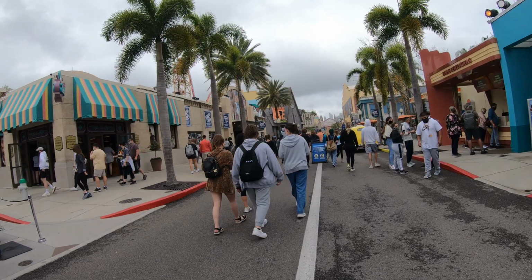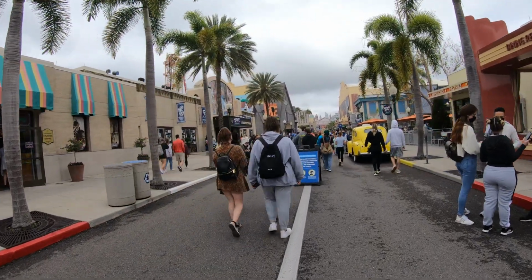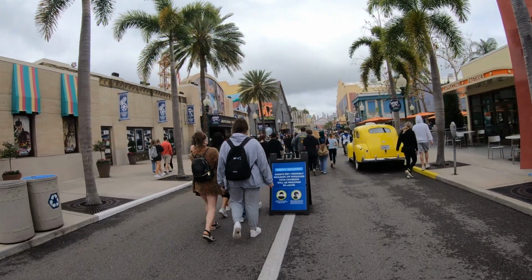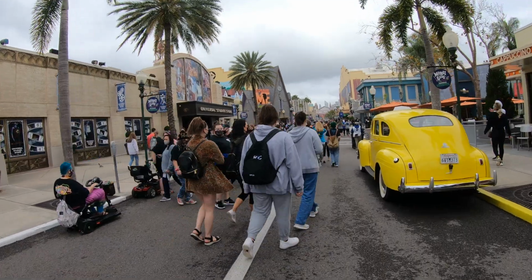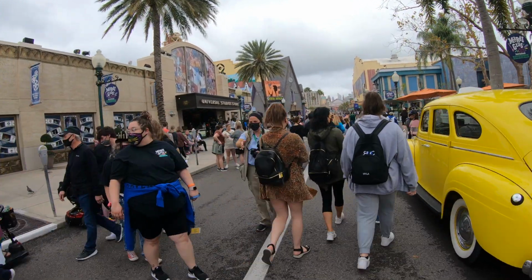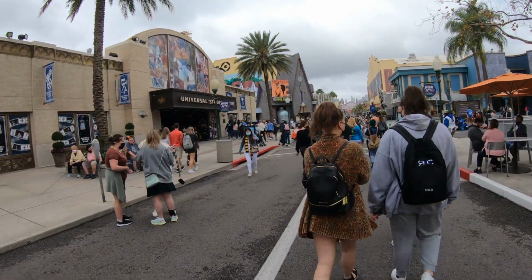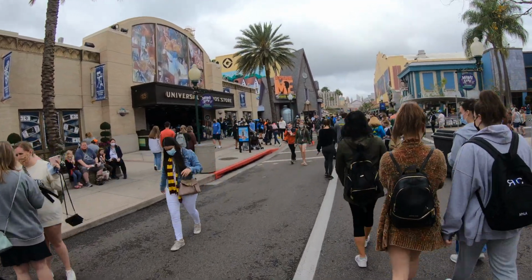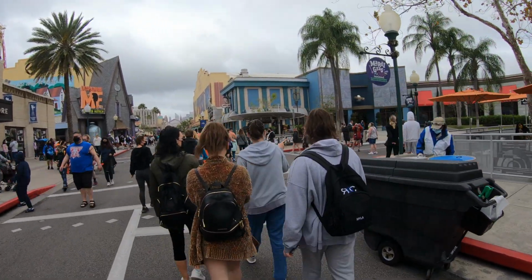Once you're in City Walk, you have entrance to both Universal Studios as well as Islands of Adventure. And which one you're heading to depends on which one you have tickets for. So today I have tickets for Universal Studios. You can also get a combo package. It's a little bit more expensive, and you have pretty much free range throughout the entire complex, including not only City Walk, but Islands of Adventure and Universal as well. But today we're going to Universal Studios. And here we are. Let's check this place out, shall we?